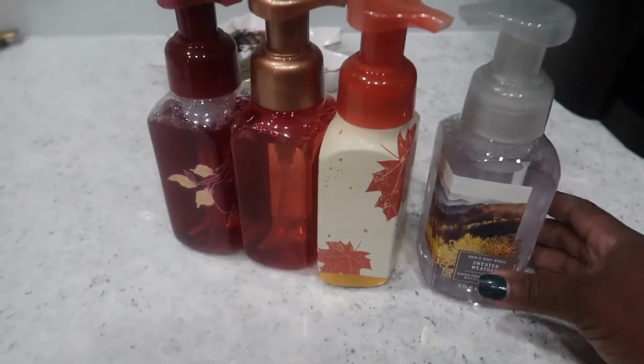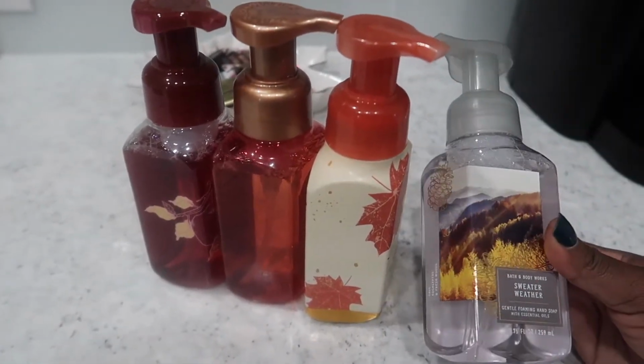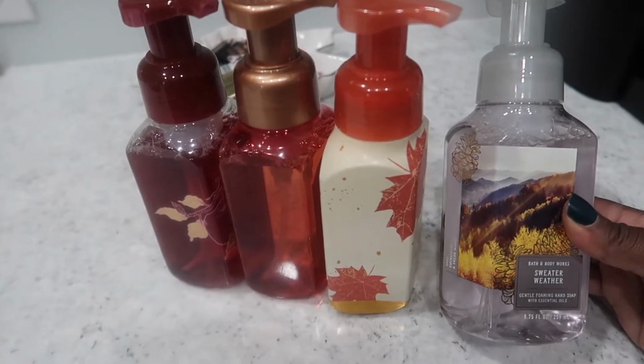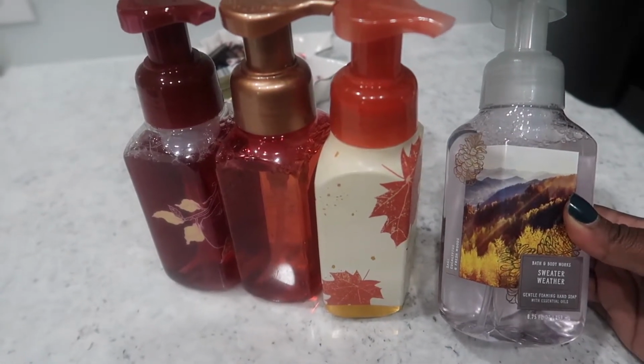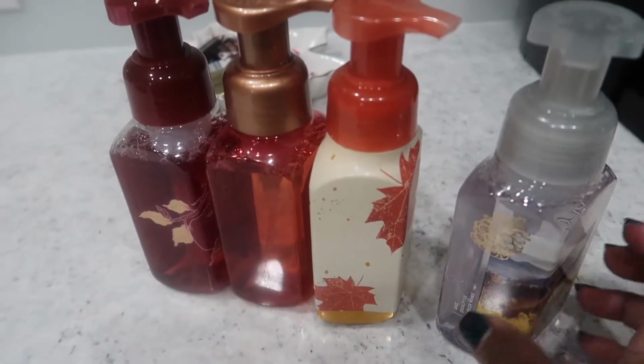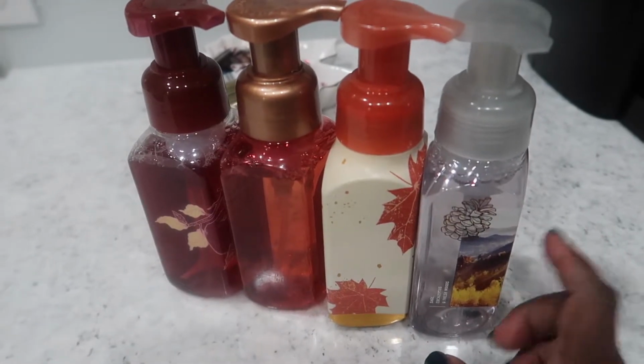Something else that I picked up were these Bath and Body Works soaps. I was telling you guys that Bath and Body Works is running a 4 for $20 special and I think 6 for $26 on hand soaps right now. So I picked up a scent for every bathroom and sink.